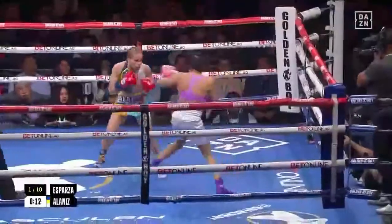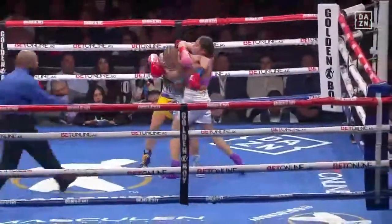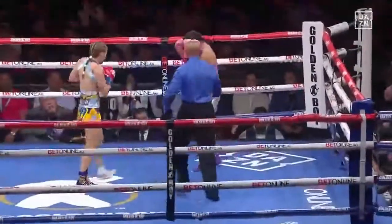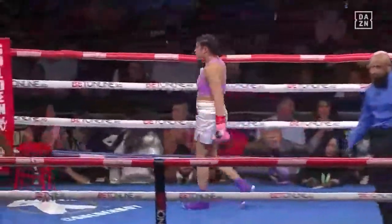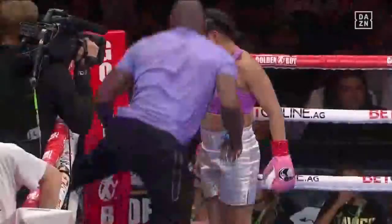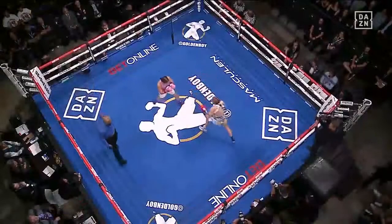Nice right hand by Alaniz. And there's that right hand I was talking about. Three straight right hands that she's throwing. Esparza.